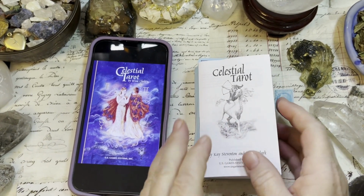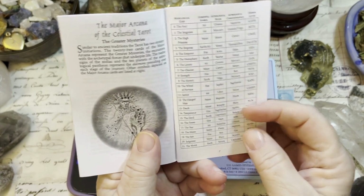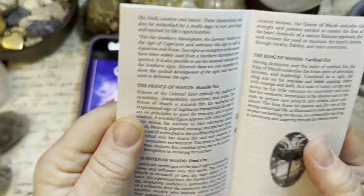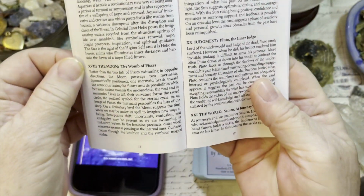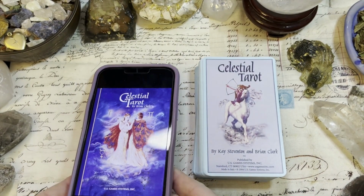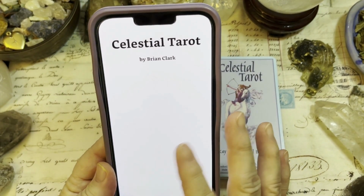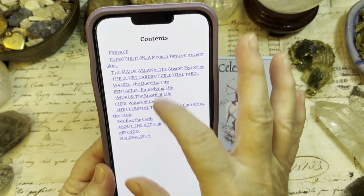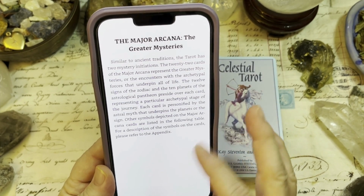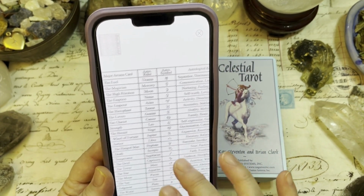I actually have a recommendation for you. When you purchase the tarot, it comes with the little white book, which has teeny tiny text. There's a lot of really great information, but it's kind of hard to read. So they have actually created a Kindle version of a guidebook that is much more involved. There's an introduction, and then you go into the major arcana. You can make it bigger so you can actually read it.